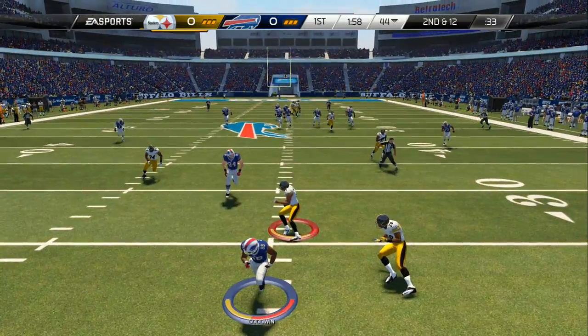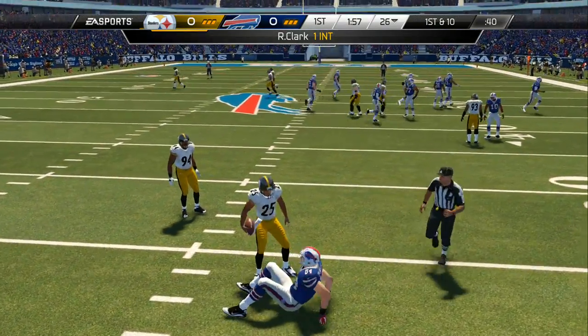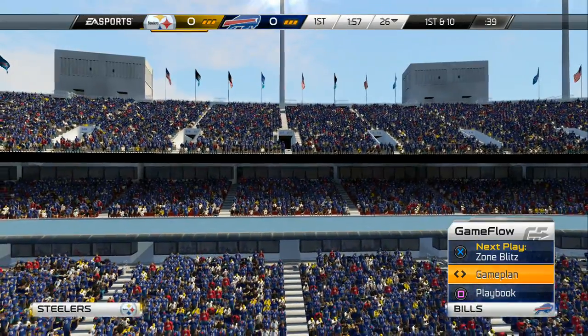Interception by the quarterback. When you're off target like that, you deserve to throw an interception.